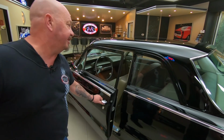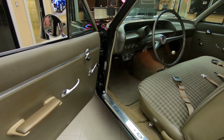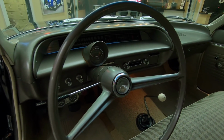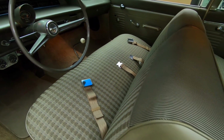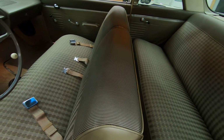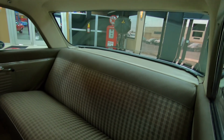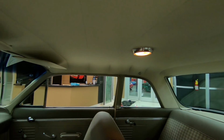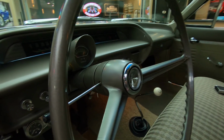Check out the interior on this beauty. All stock and looking sweet, just like back in the day. This baby is almost as old as me by 1 year. This thing is sweet. That back seat looking awesome. Probably get about 8 people in that back seat. The headliner's looking good. The dash itself, man, it looks like an airplane.